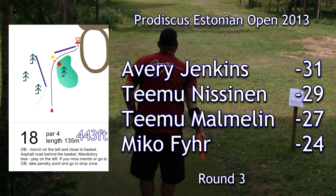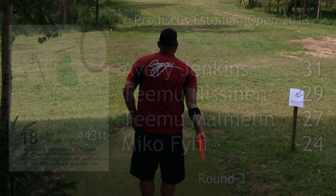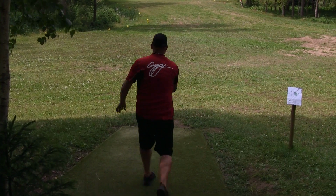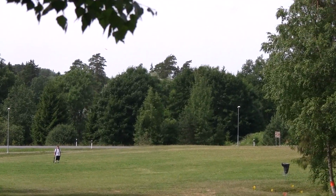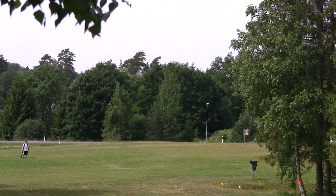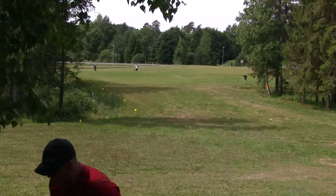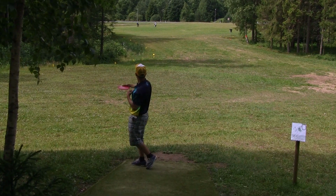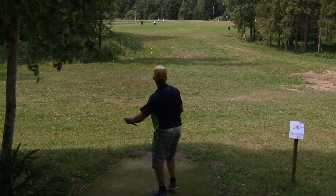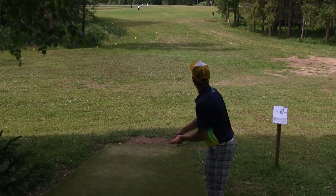And that's going to be the last hole, hole 18, par 4, 443 feet, 135 meters. A big dogleg right, and then you have OB to the right, just to the right of the basket. Oh, okay. So if you fade too hard on a forehand or you don't get any flex on your backhand, you have the possibility of going out of bounds. And the basket's just to the right of where Avery landed. He's playing a safe shot out there. Just staying away from the OB. Exactly. Really smart play from Avery.